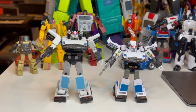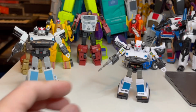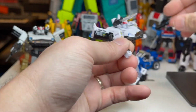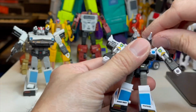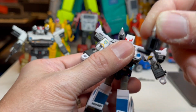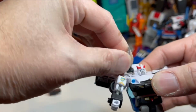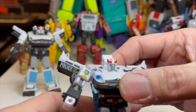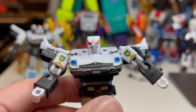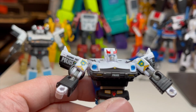So okay, let's start with the transformation. Let me do the NewAge one first. We'll take off the gun, and we'll take off the cannons. Here we go. And like I said, they just post into the side, which is nice if you ask me. I know a lot of people don't like it without the guns, which Prowl is not supposed to have technically, from what I've talked with fans and friends about. They say, and I guess it's true in the cartoon, that he never had those shoulder cannons.